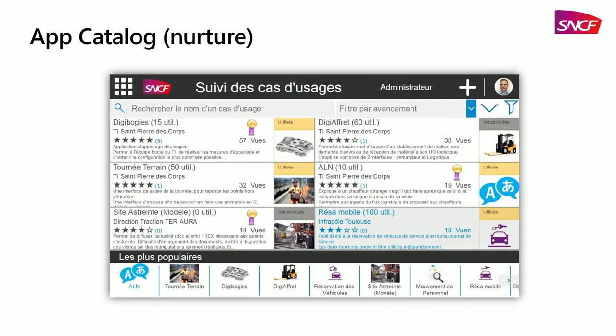To make apps more discoverable, SNCF have built their own app catalog. Again, this is built on top of a Canvas app, and they're curating some metadata around applications, like a category, a rating, etc. So if I'm new, I can see what applications are already out there. If I'm new to a department, I can see what other applications are used within my department, and it helps the discoverability of applications.